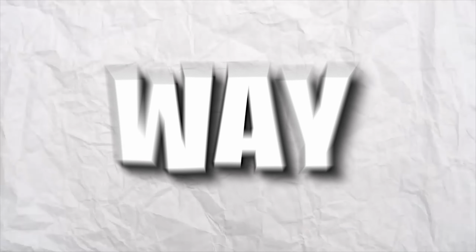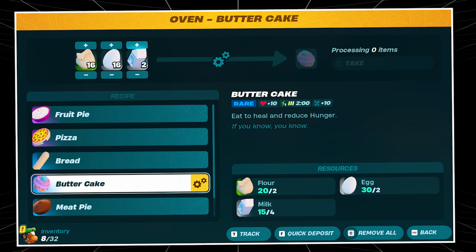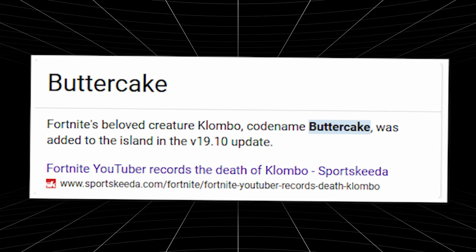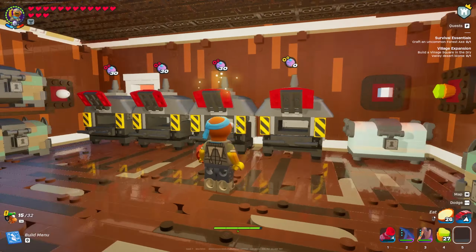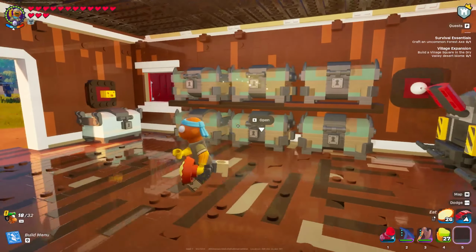This is the best way to prepare for Klombo. Now, first off, the butter cake is very interesting. If you guys did not know, butter cake is actually the code name for Klombo. This was given to us a few weeks ago, maybe even a month ago at this point, for us to begin to make and even potentially prepare for with Klombo.